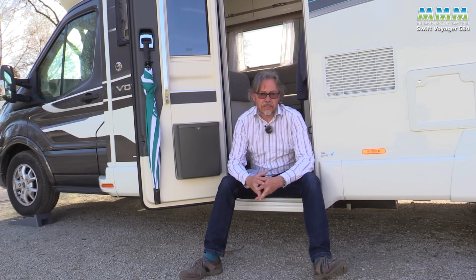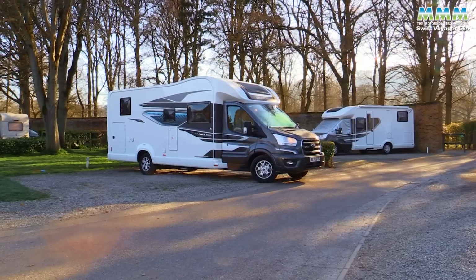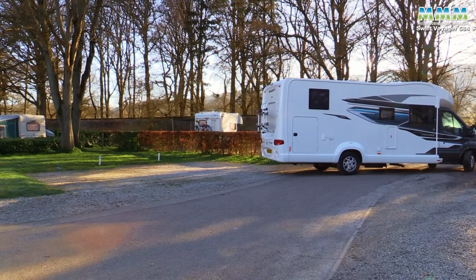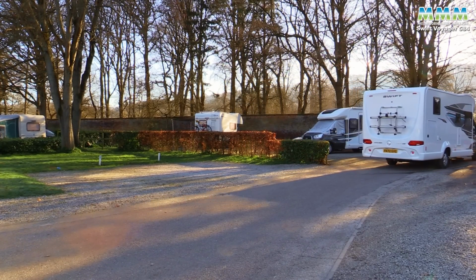Now, most of the time, when you're living on site, that extra length is an advantage. But when it comes to turning it round, if you take a wrong turn, maybe parking it on your drive, parking in a supermarket car park, that extra length could be a downside too. So think carefully about whether you want a motorhome this big.